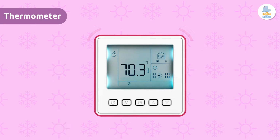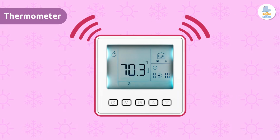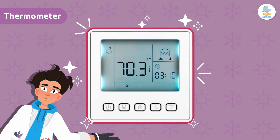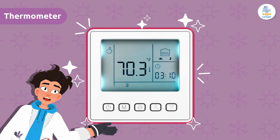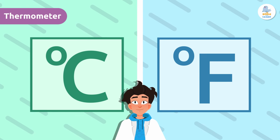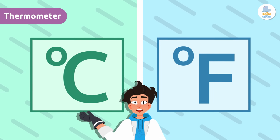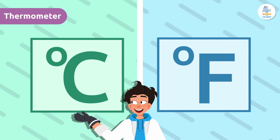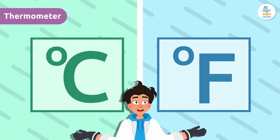Today, most thermometers are digital and measure temperature using electronic sensors. They usually give more accurate and faster readings than traditional thermometers. Usually, thermometers measure air temperature in degrees Celsius or Fahrenheit, depending on the country.